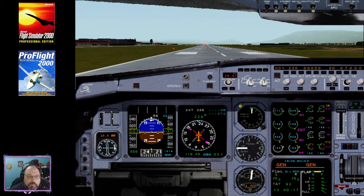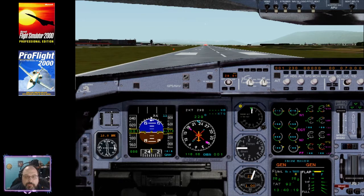So this poor little Pentium 233 is trying to render out the atmosphere, the buildings, the autogen. Well, it doesn't have autogen, but in a way it kind of does. But then the terrain, this was the first simulator that had the terrain mesh. So yeah, there's a lot going on with the simulator, and that's why it's chugging along.